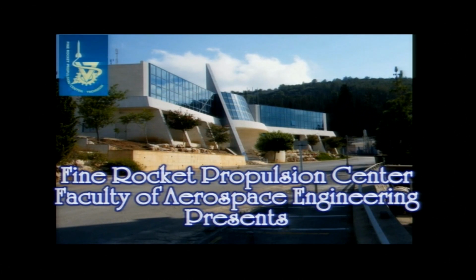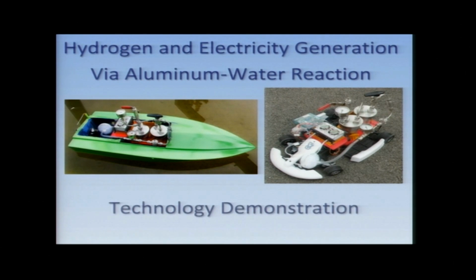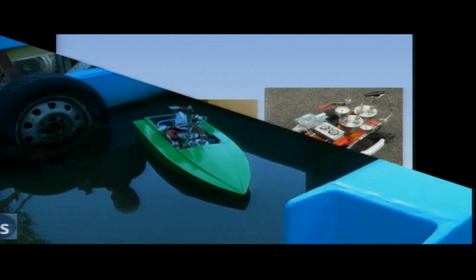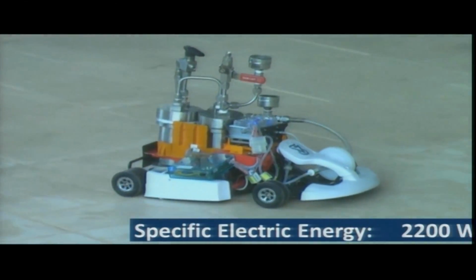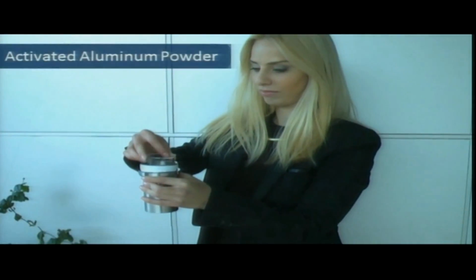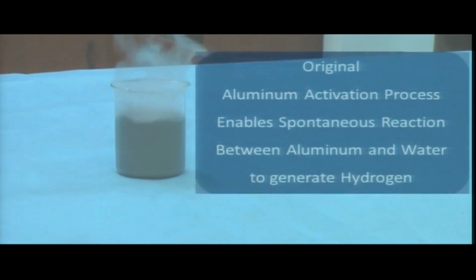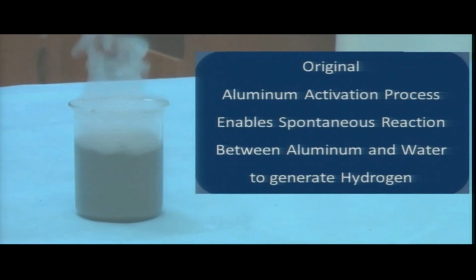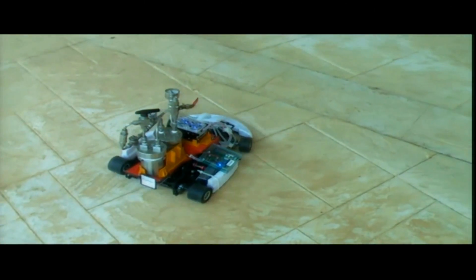We bought 30-watt fuel cells from Horizon, combined them with our aluminum powder, and you can see that it works. In these vehicles, we use just 5 grams of powder, and it allows us to play with it for about an hour. This is it, bigger size. So again, the idea is to do this reaction in a closed vessel and channel the hydrogen to a fuel cell. The only hydrogen gas that we have is just between the reactor and the fuel cell.